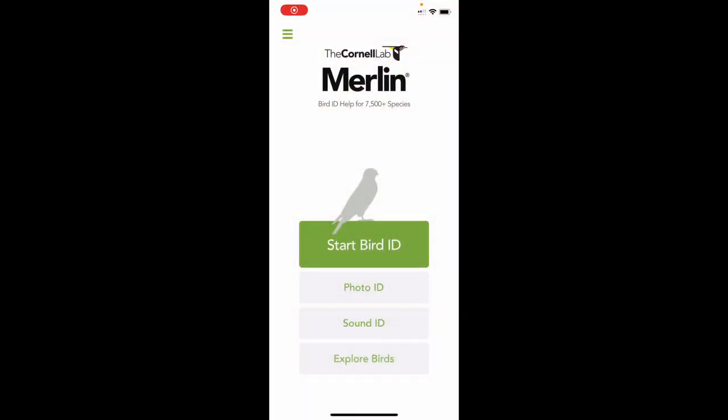Hey everyone, I've really enjoyed showing you some of the functions of this app, Merlin. I want to go down to the bottom of the menu and look at Explore Birds, and perhaps this is something we should have looked at in the beginning, but that's okay.